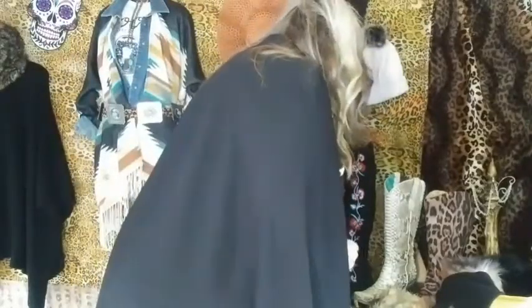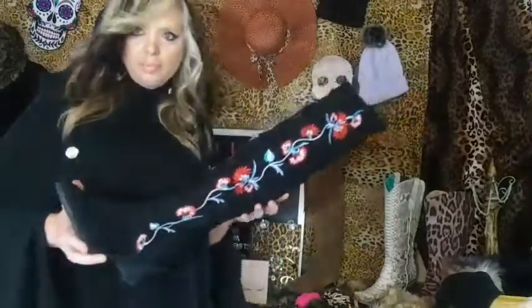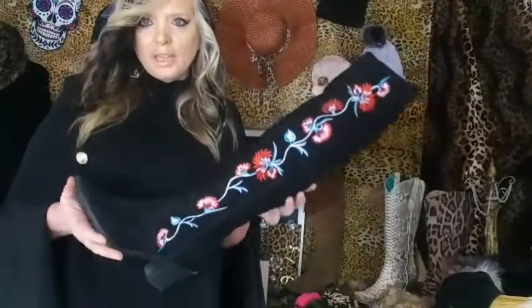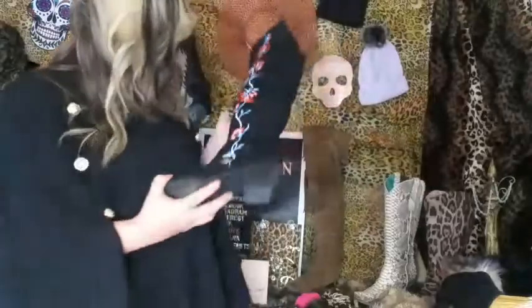And then sometimes you might want a little bit of a heel. And these are fabulous because they have all that embroidery on them. I mean, these are Carlos Santana. I got these on Poshmark. You can usually find these still on Poshmark.